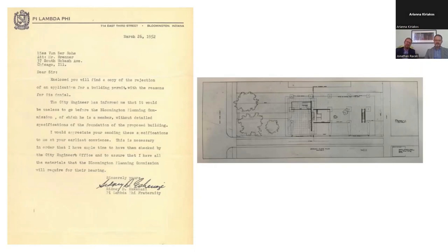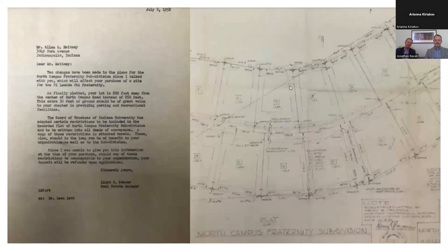Ultimately, they decide we're not going to locate it on 3rd Street. We're going to go to a different location. And so they do. They actually locate it in what's known as the North Fraternity Subdivision, which for those of you who might know Indiana University Bloomington, for many, many years was known as North Jordan Avenue. It's now known as North Eagleson Avenue.